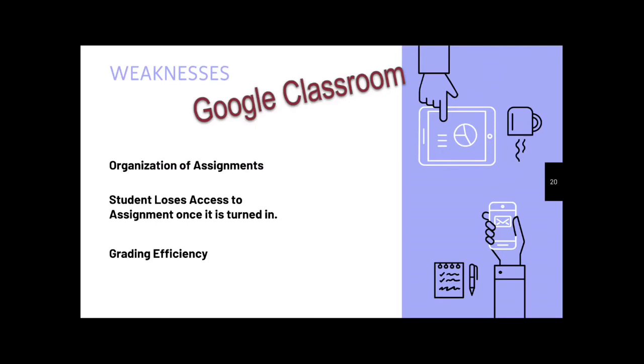And so that affects the grading efficiency, not only in regard to due dates or turning things in on time, but also just having to go from opening the assignment and then back over to the list of kids to put in their grade. Some of that is a little clunky in regard to grading.